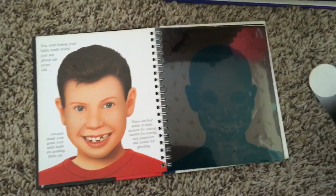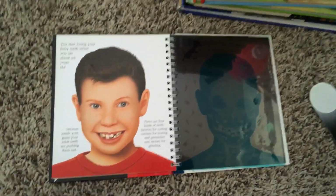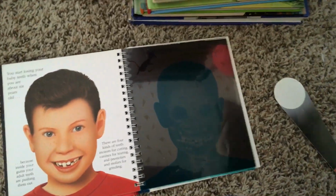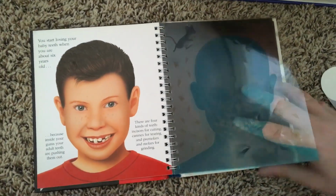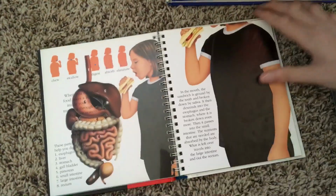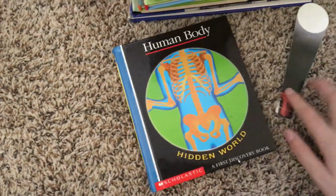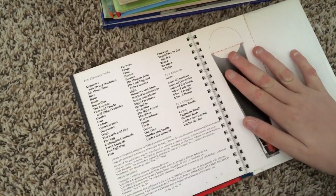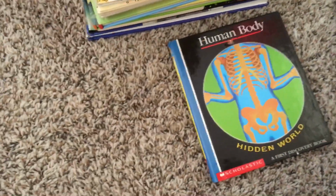So I want to get her the book that actually includes the flashlight, while her brother does not need a book that includes the flashlight because, let's be honest, he already has a lot of the flashlights, since every single one he's bought has one. Each couple of pages has a special page, and you put the flashlight underneath it. My daughter is obsessed with these flashlight books. So I got her the human body, and I got him the Earth and Sky. I got them both one of those.